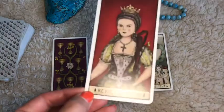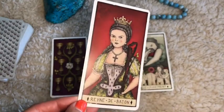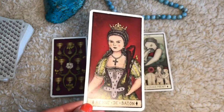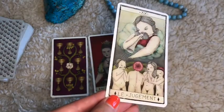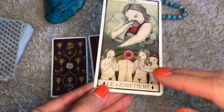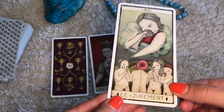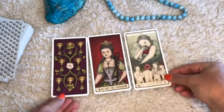And then we have Reine de Bâton, the Queen of Wands, which is a nurturing energy, but still that fiery energy of moving forward, without being erratic. And then we have Le Jugement, the awakening. And here we have some people laughing at other people's awakenings because it's not always comfortable. And some people don't know how to react other than to laugh. Sometimes when you're feeling awkward, you just laugh.